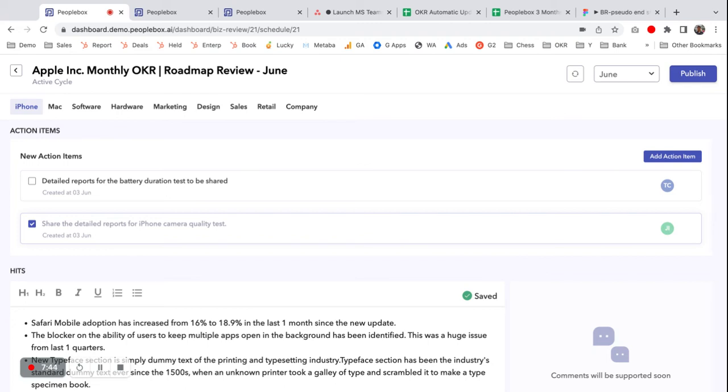You make sure that your OKRs are always updated. You make sure that you can add all the narratives, and now you have one place to set, align, track, and achieve all your goals. So how do we do that?